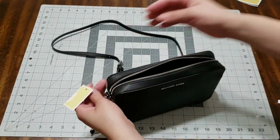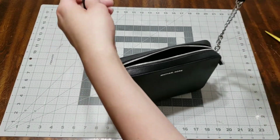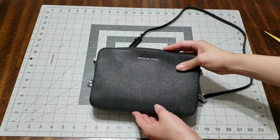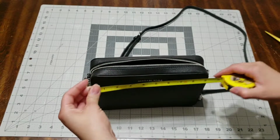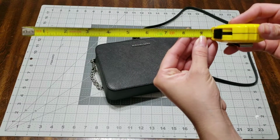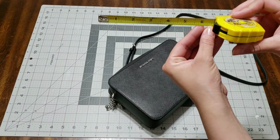And then I just removed the tag. And I'm just trying to show you the silver chain, which is very beautiful. I love it in silver. I'm actually very happy with it in silver. And I'm going to go ahead and measure the bag for you, you guys. Just so you know how big it is and how small, wide, and thick it is. So you have a good idea and can compare it to one of the bags you have. And it's 9.5 long. And then the width is 6.5.